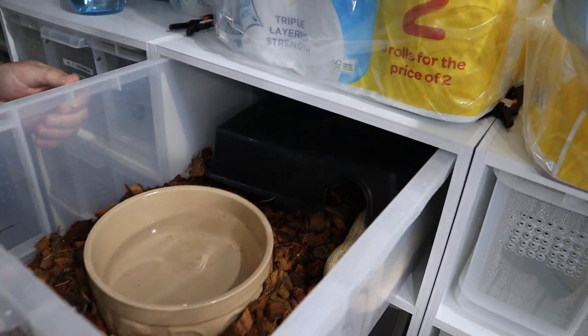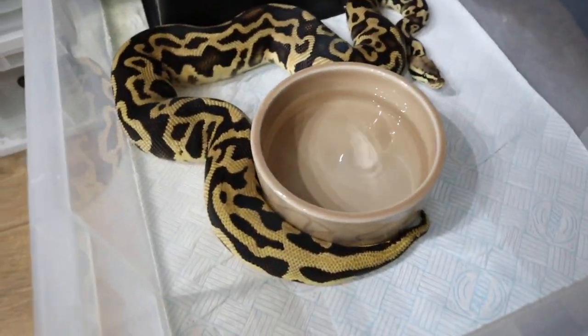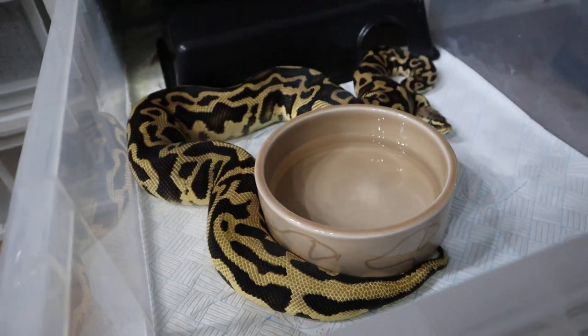And that's really good. And we'll just show you Bella, see how she's doing while we're on the snakes, and then we'll do the unboxing. So this is one of Jared's favourite animals. And what is she, Jared? She's a pastel leopard, orange dream, yellow belly, 100% het clown.